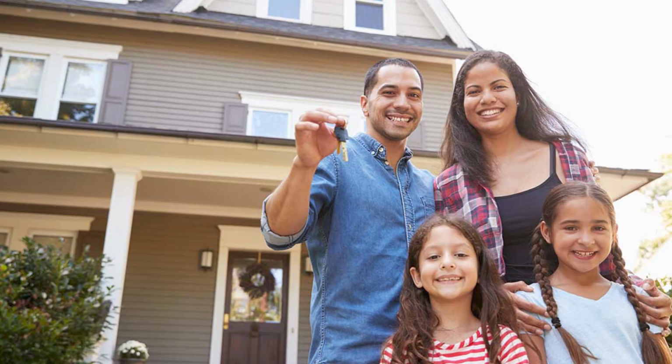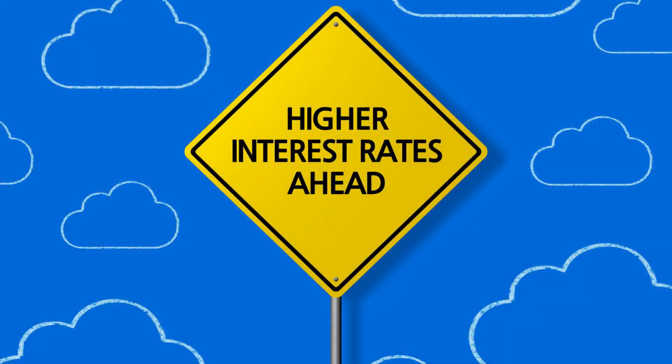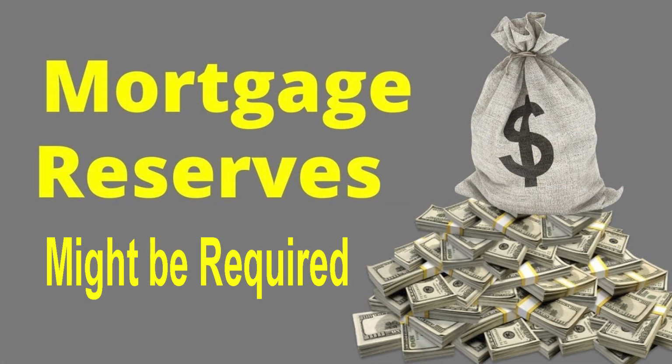Now, there are a few guidelines you need to be aware of. First off, you must own your own home. You cannot be a renter and have this loan. Next, be aware that the DSCR loan has interest rates that are typically 1 to 2 points higher than the standard conventional loan. Next, reserves are required.